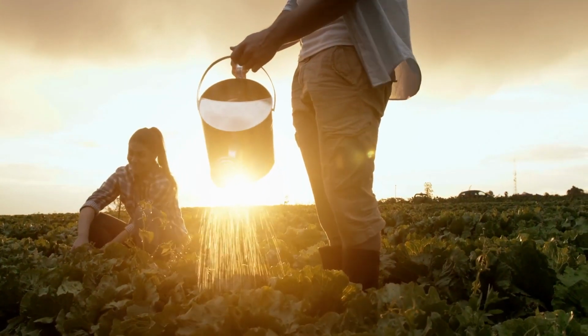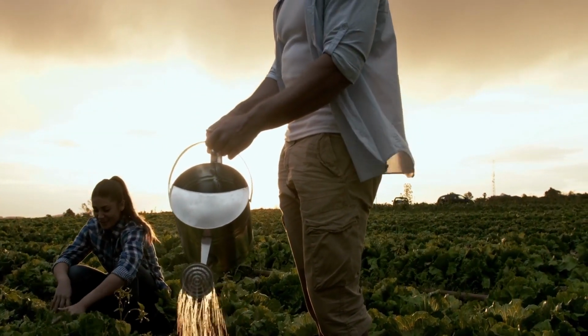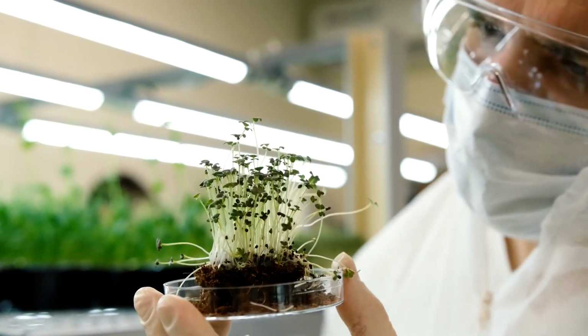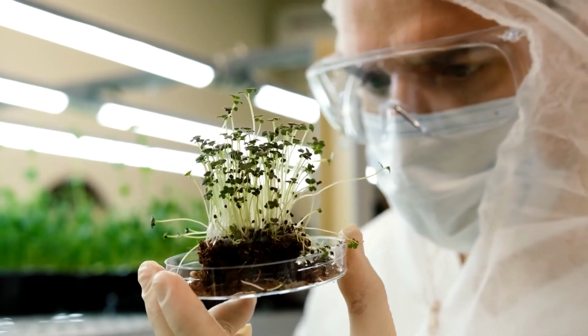Plus, as access to affordable, healthy, and fresh food becomes easier, it promotes a healthier lifestyle for the community as a whole. According to research, 48% of consumers prefer locally produced ingredients in food. Urban farmers can supply this demand.